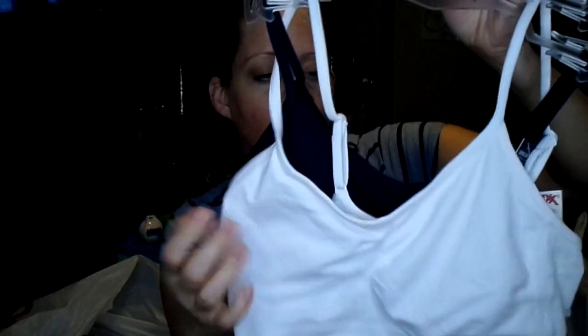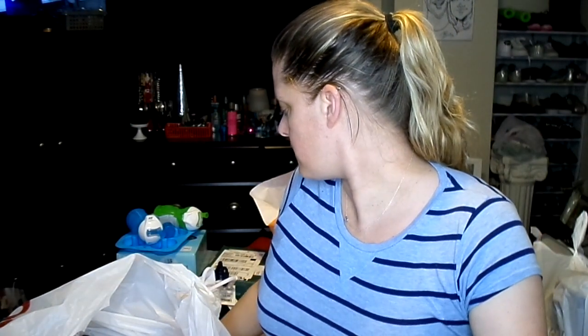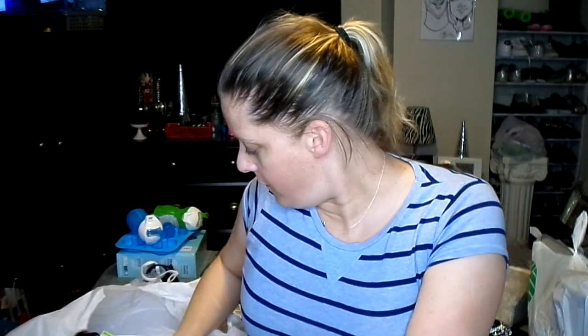They have removable pads. So I went ahead and took them out of this. It's super comfortable. I don't usually wear the pads in these bras. But yeah, so it comes with a white and a navy for $12.99. Tried them on. Super comfy. Love them. So I need to wash those. Hold on. I need a drink. And then, yeah, here's the pads that come out of those.